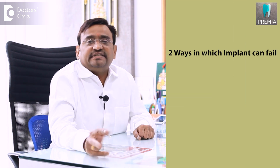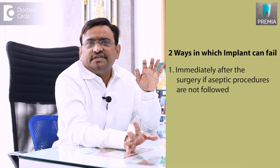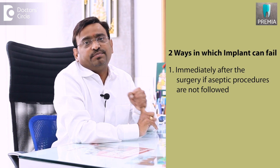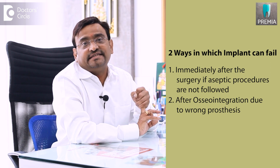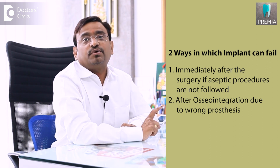There are only 2 ways an implant can fail. The first is that the implant will fail immediately after the surgery if you have not followed aseptic procedure. The second time the implant will fail, even after osseointegration, would be due to a wrong prosthesis or a wrong occlusion of the prosthesis. These are the 2 times that implants can fail.